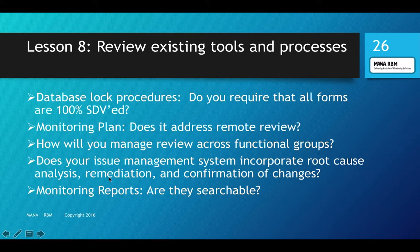Oftentimes that's part of the startup, is to make sure everybody understands what's going on. Do you have an issue management system, and does it incorporate a root cause analysis, remediation, and confirmation of changes? That's a critical piece because this is a really important part. And if you don't have that, you can develop it, but that's an important piece you need to set up front. And another thing is monitoring reports.